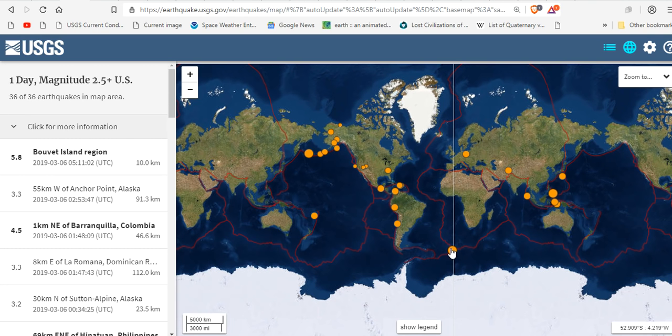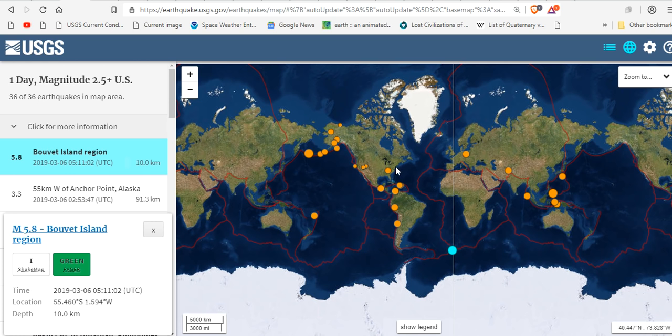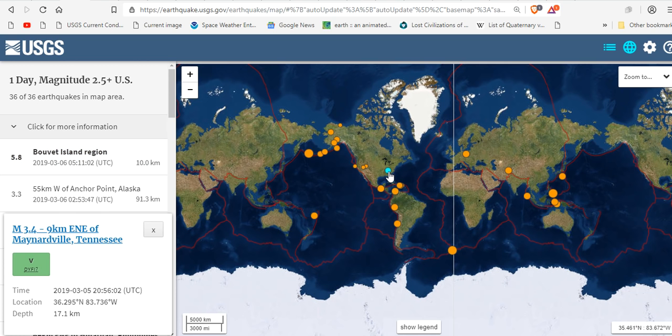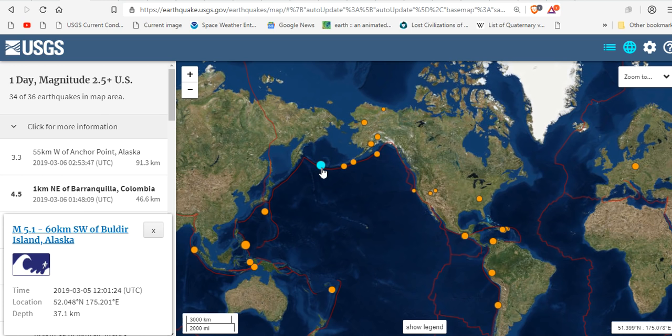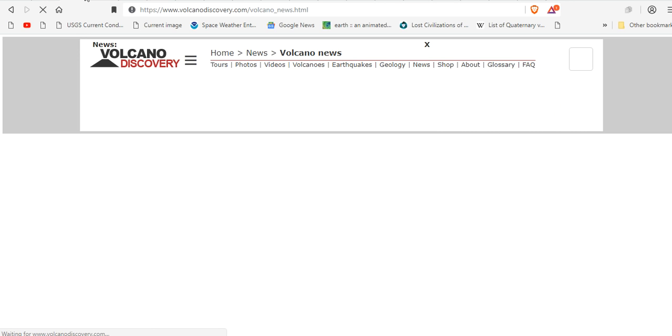Seismic update. 5.8 in Bouvet. But that is not the most significant quake of note. 3.4, 9 kilometers east northeast of Maynardville, Tennessee. The New Madrid awakens. We've been calling this 5.1 Bouvet Island, Alaska. 5.7, Hinatuan, Philippines. But this baby, and a couple more up here in Yellowstone making people shart themselves. Holy macaroni! 3.4, 9 kilometers east northeast of Maynardville, Tennessee. Look at this quake up here. 4.1 in Poland. Where's the kielbasa? Is that even from there?